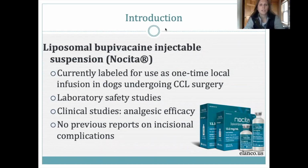Liposomal bupivacaine injectable suspension, or Nocita, is currently labeled for use as a one-time local infusion in dogs undergoing surgery to address cranial cruciate ligament disease. Most studies to this point have been either laboratory safety studies in dogs or rabbits, or, on the clinical side of things, evaluating the analgesic efficacy of liposomal bupivacaine use. However, up until now, there have been no previous reports looking specifically at incisional complications.